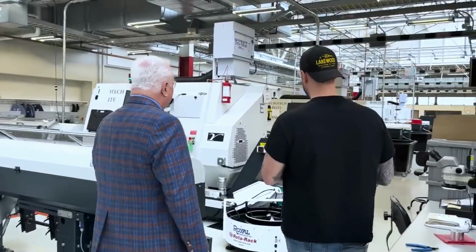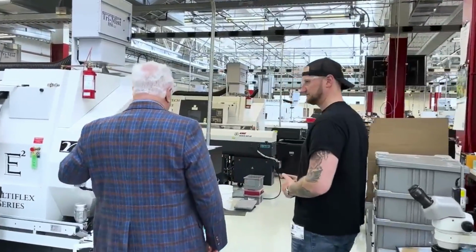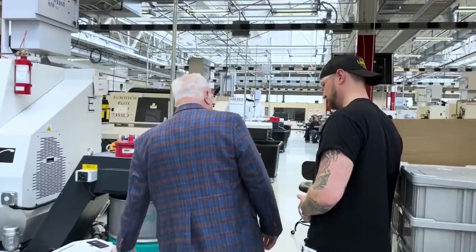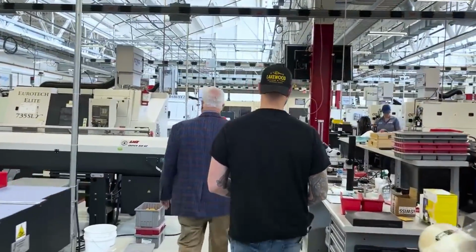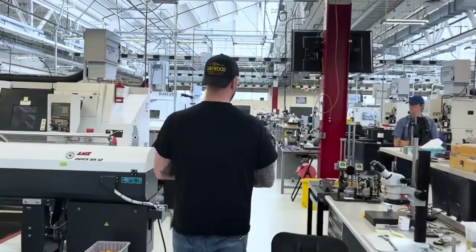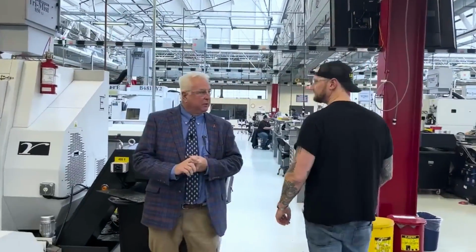See everything set up for doing lights out for the most part. You'll see some robots. You'll see some parts catchers. Again, we're seeing in-process inspection everywhere here. Yeah, we do only run one shift. So daytime is hectic, if you will. That one shift that we do run is fairly hectic.